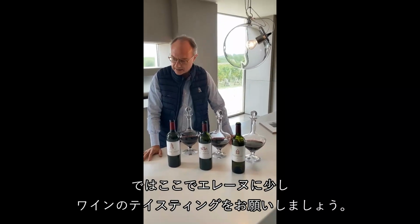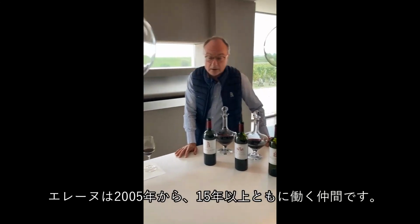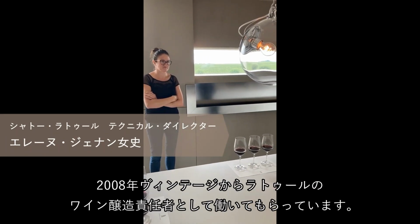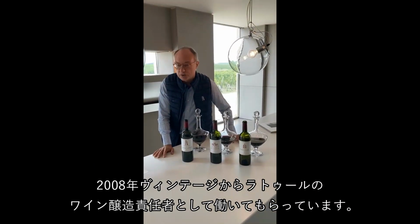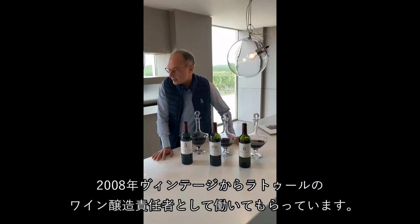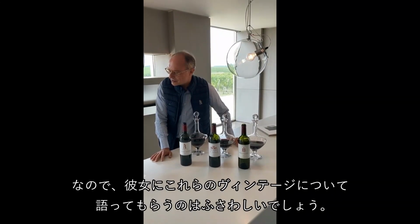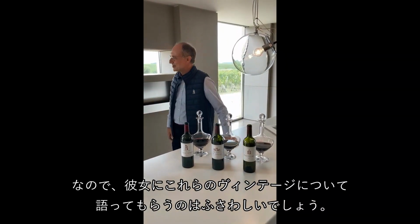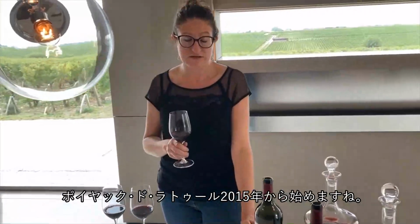So I will let Hélène say a few words about these wines. Hélène has been with us for more than 15 years now. She has been responsible for making the wine at Chateau Latour since vintage 2008, or even 2007 maybe. And so she's absolutely legitimate to tell us a few words about these wines. So we will begin with Pauillac 2015.